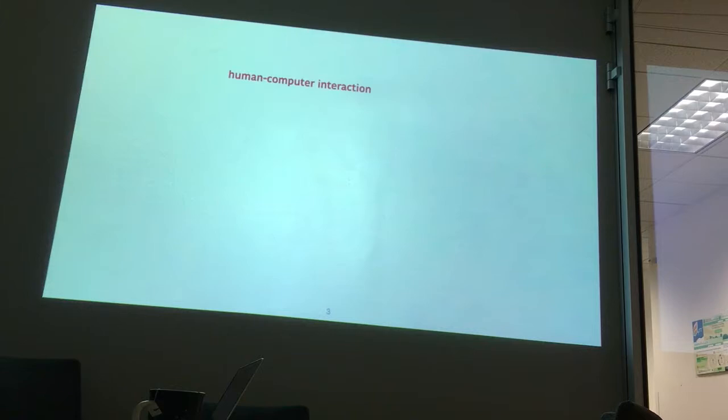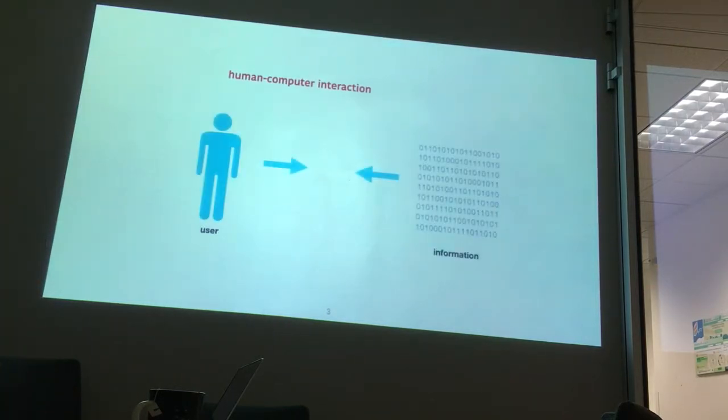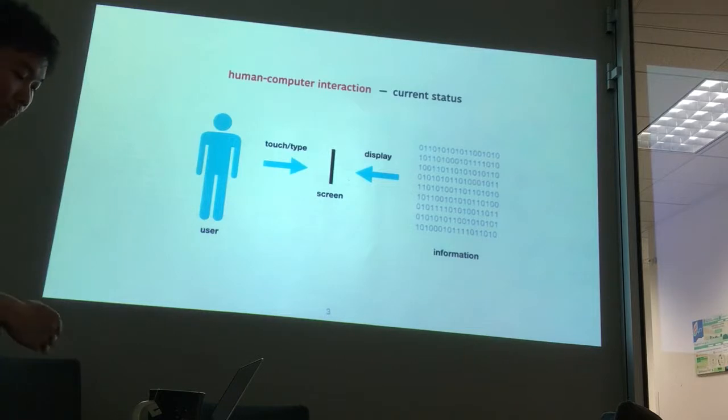My general research area is human-computer interaction, or HCI, and HCI is dealing with problems between the users and digital information. The current status of HCI is that users and information interact pretty much through a small piece of screen, a screen on your phone, or your watch, or your tablet computers, whereby the information is displayed as digital pixels, and users use very simple touch or type interaction to interact with these pixels.